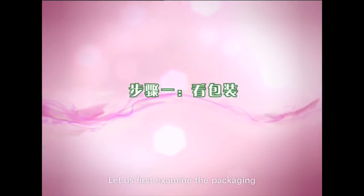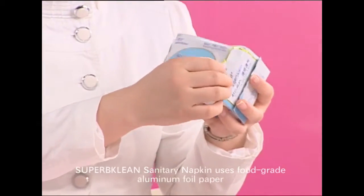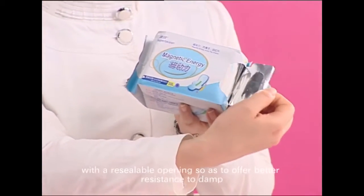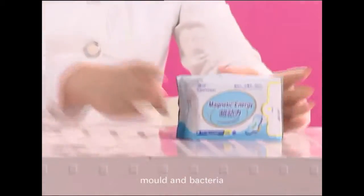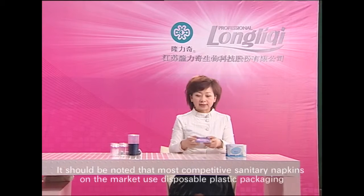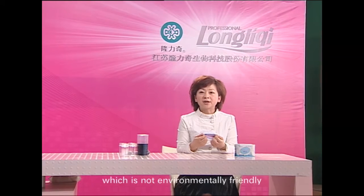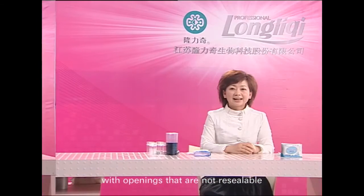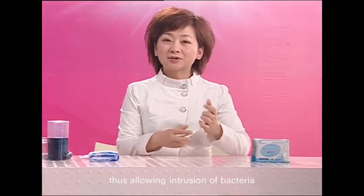Let us first examine the packaging. Superb Clean Sanitary Napkin uses food-grade aluminum foil paper with a resealable opening, so as to offer better resistance to damp, mold, and bacteria. It should be noted that most competing sanitary napkins on the market use disposable plastic packaging, which is not environmentally friendly, with openings that are not resealable, thus allowing intrusion of bacteria.